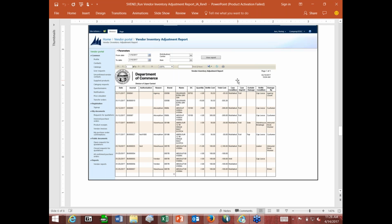So only those inventory adjustments which affect vendors will show on this report. So for example, they open a sealed case at the agency and they find that one of the bottles is not filled properly or some similar situation, and the auditor determines that the vendor is involved in the inventory adjustment. So only those kinds of inventory adjustments will be available on the vendor inventory adjustment report.